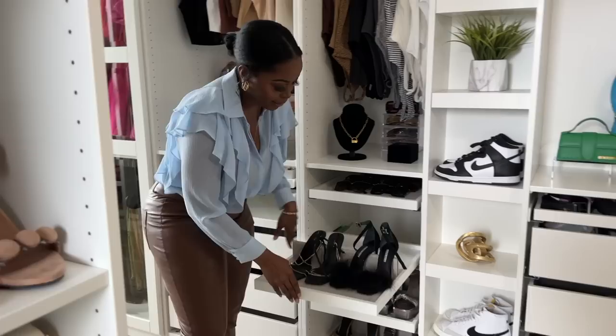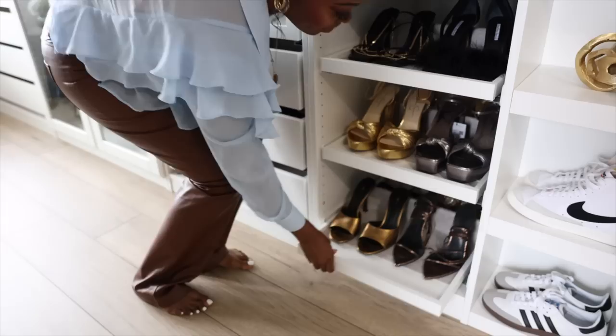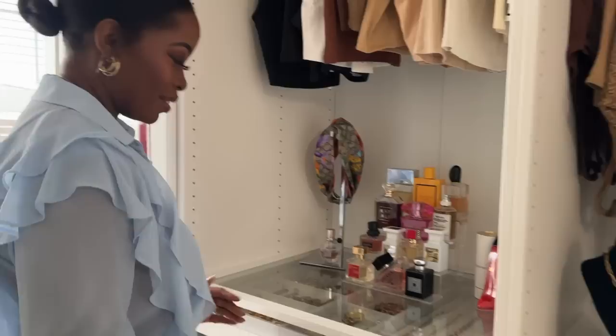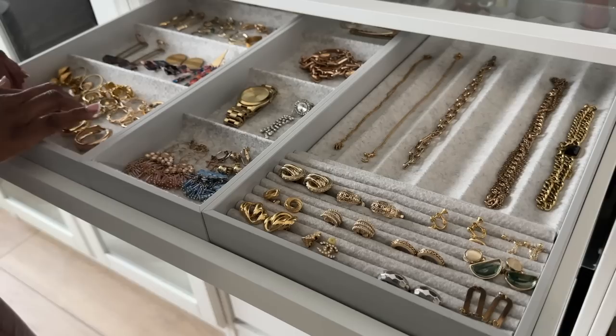I love the pullout feature, it's so great. And it seems like in this area, I decided to display all of my neutral and metallic heels. And then here, we have our jewelry assortment, which the organizer put all of my jewelry in here very nicely. And then in the empty spaces, that's where the jewelry that I'm currently wearing is supposed to be displayed.